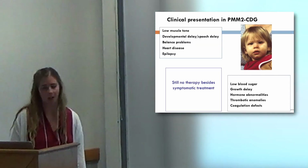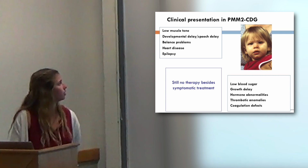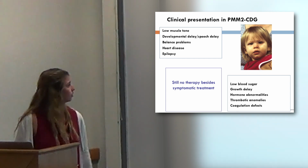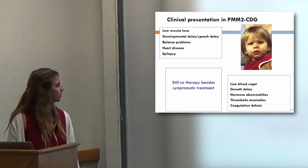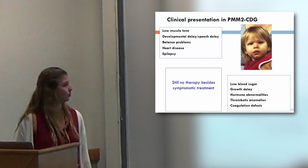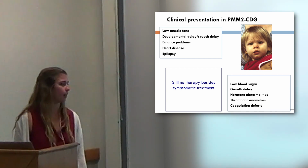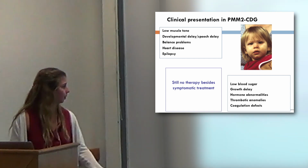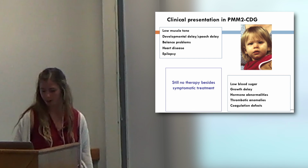So finally, I'll be talking about PMM2 CDG. And the clinical symptoms of this CDG include low muscle tone, developmental or speech delay, problems with balance, heart disease, and epilepsy seizures. There's more than 700 reported patients worldwide, so it's 1 in 100,000. And this CDG also has the most lab abnormalities of any CDG, so we see low blood sugar, delays in growth, hormone and thrombotic abnormalities, and coagulation defects. However, there's still no therapy besides just treating the symptoms. So we can treat the symptoms, but we're trying to work on treating the underlying cause.